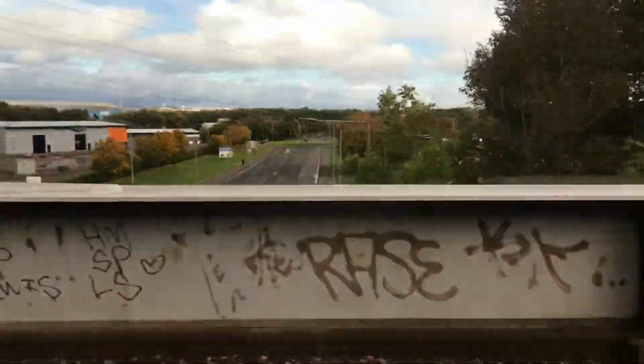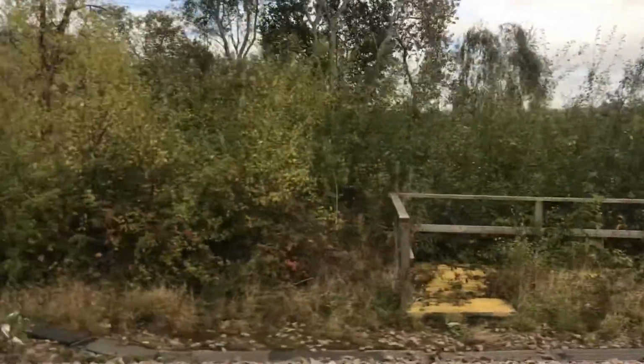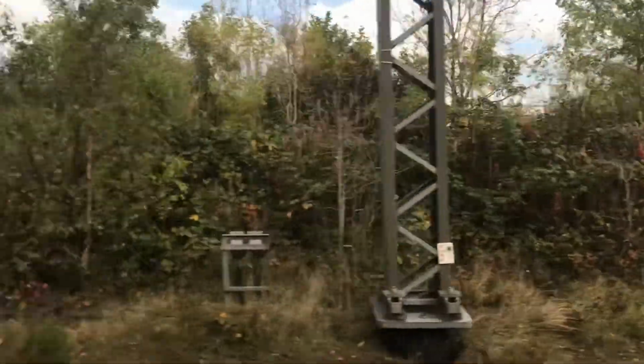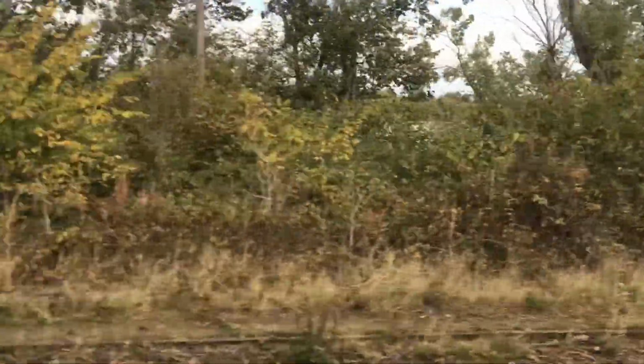And as we go over this beautiful bridge, which goes on to the M80, or the M8, a lot of people like to call it. And as we pass this beautiful countryside, continuing next to the M8, which is for cars to drive to Silverburn, Ayr, Kilmarnock, East Kilbride, and many more places.